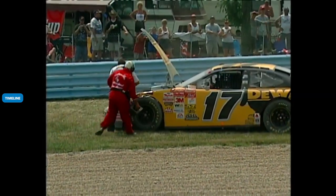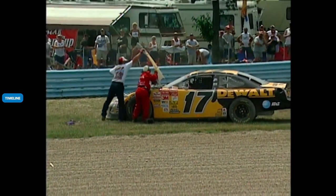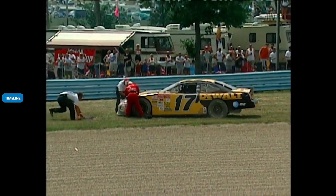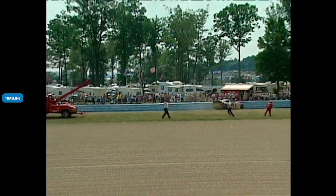The camera that we said wouldn't make the race, it didn't make the race. Matt Kenseth started 8th, but his car is now 2 laps down. Look at him waving inside the car. He's about to go another lap down if these guys don't get it started and go. All right, so that's going to put him 1 lap down.